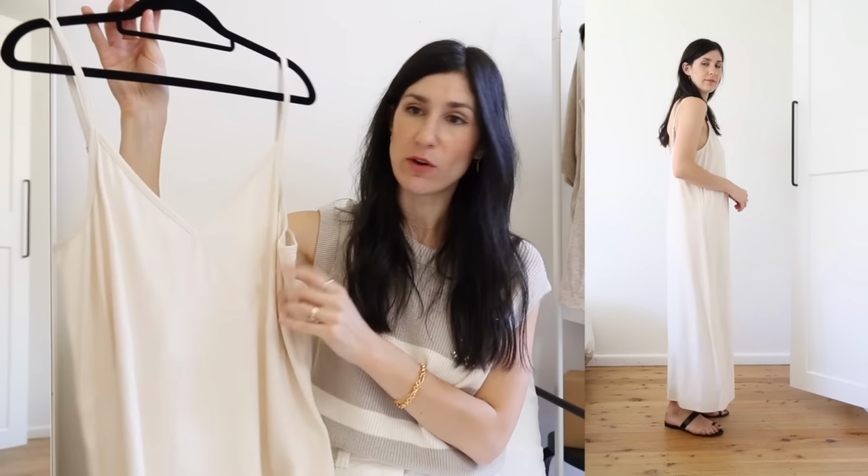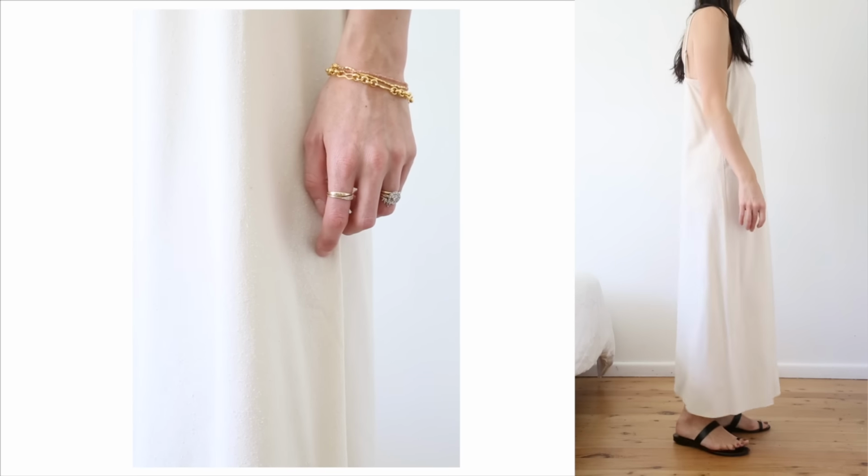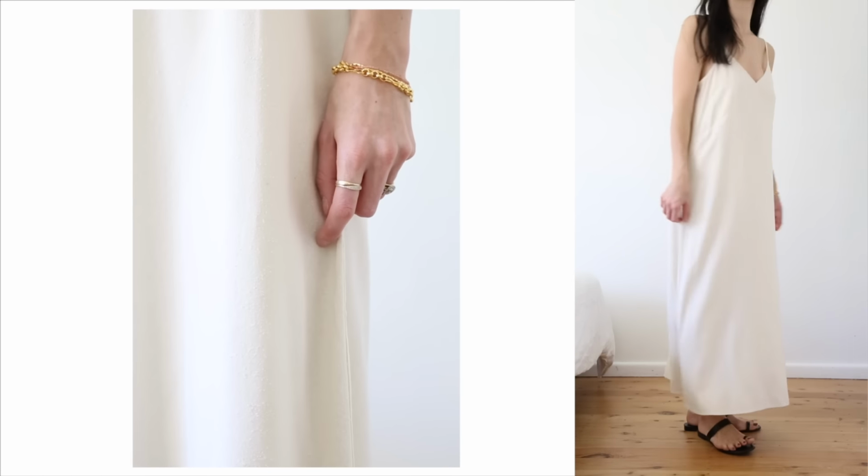This is probably my favorite of the 3 dresses, and I think a really easy one to layer as well, because it has quite a movable fabric to it, and this one again, because it is the raw silk, is very easy to launder. I would probably just hand wash this one.